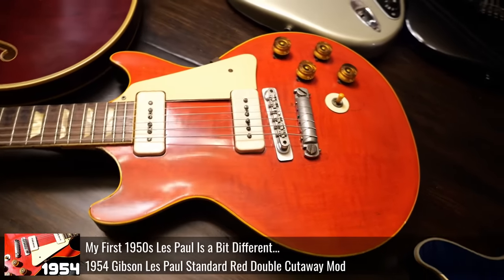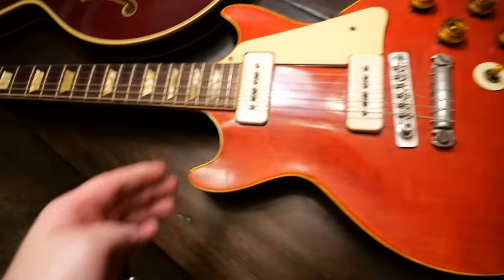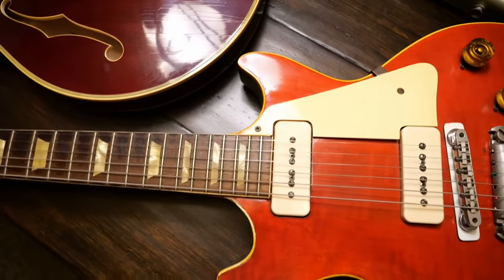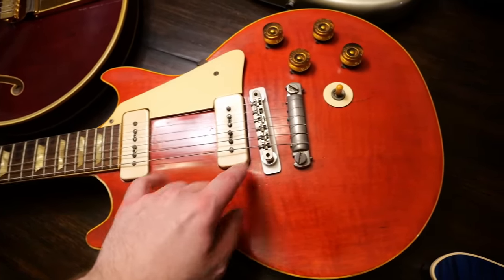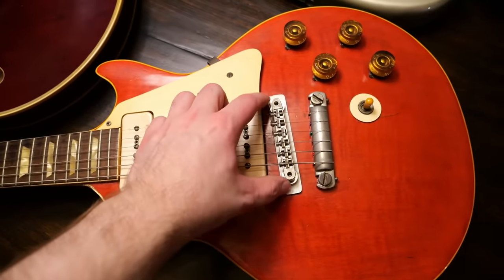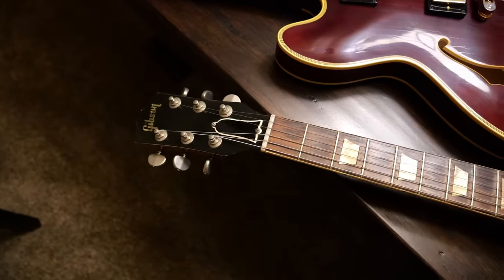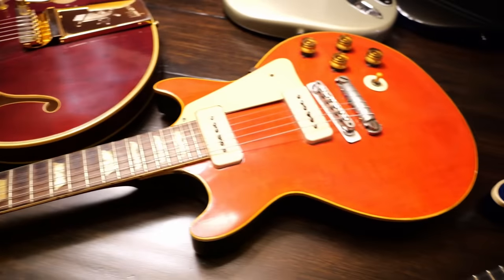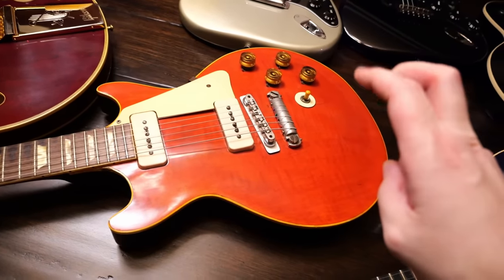Here we've got an interesting 50s Les Paul. I think it was a 1954, if I remember correctly. And then he had it double cutted. This one is for sale if you're interested. Still got the original P90s. Still the original wrap tail. We just converted it to an ABR1. It's an interesting piece, to say the least. If you don't mind modifications, it's a great way to get into a 50s Les Paul for cheap.